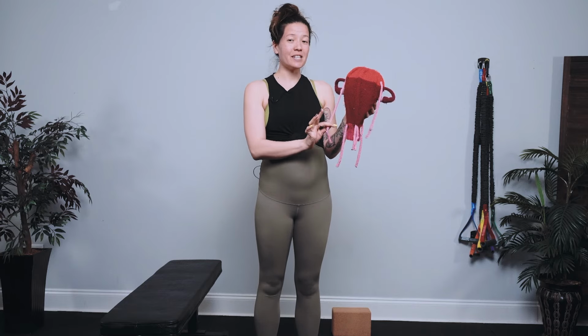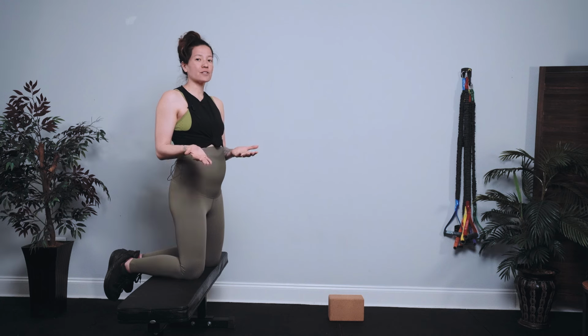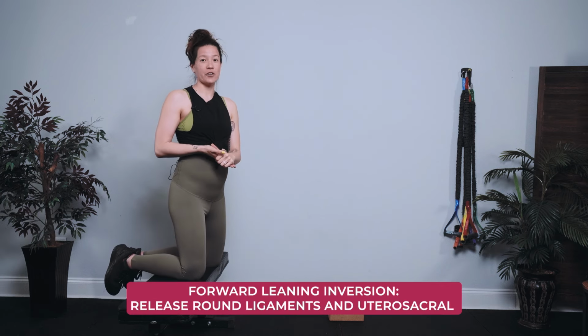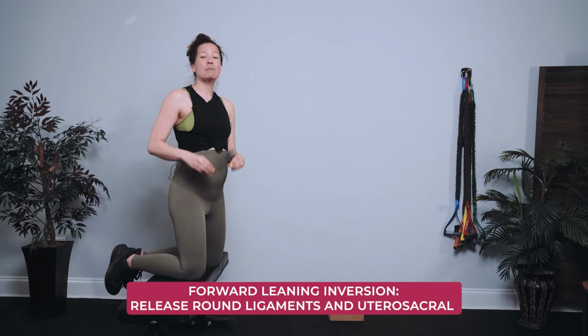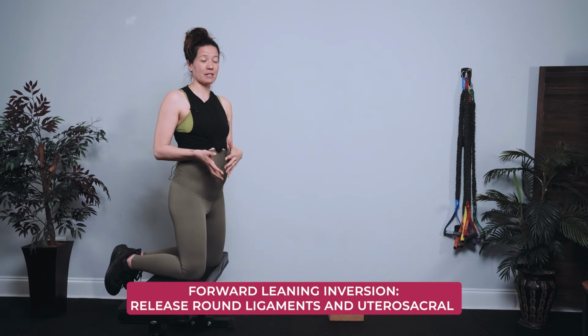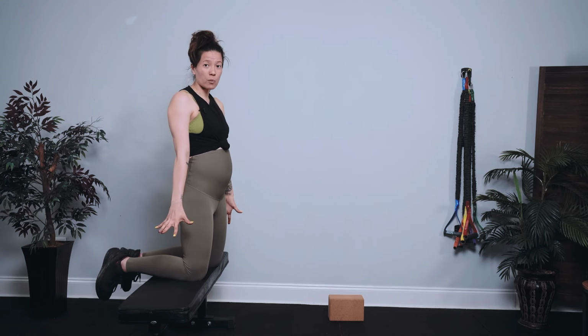So let's break down a few exercises that you can do to help release tension in these ligaments to support optimal positions for your baby. The first exercise that you can do is the forward-leaning inversion. In the forward-leaning inversion, we're helping to release tension in the vertical running ligaments, so our round ligaments, but especially the uterosacral ligaments.